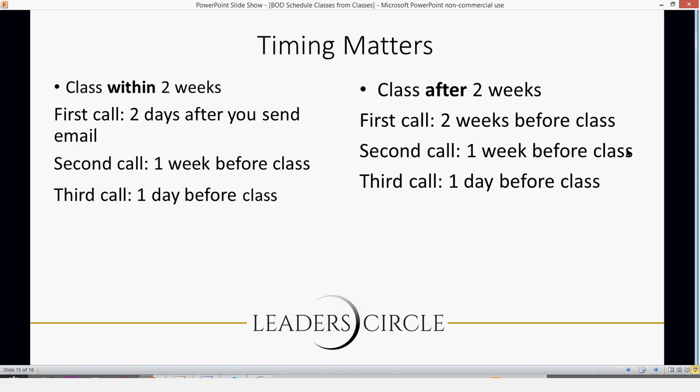If they book the class within 2 weeks, your first call is going to be 2 days after you send that email, okay? Because you're sending that email immediately, right? Right after you see them at the class. You then need to make that phone call soon after. And that initial phone call is basically going to say, here's what you need to do. Start making your list, get your invites out, and then do this, okay?